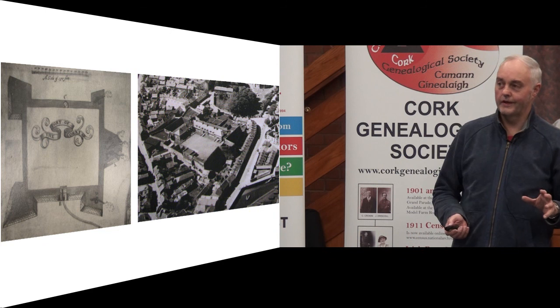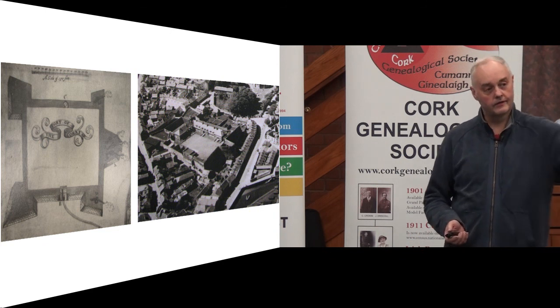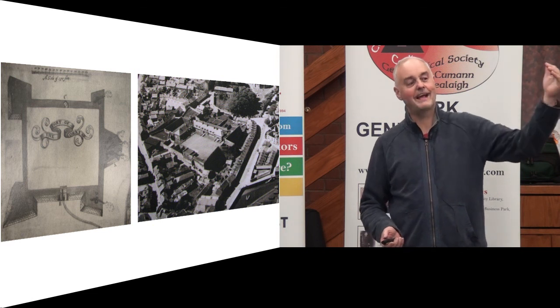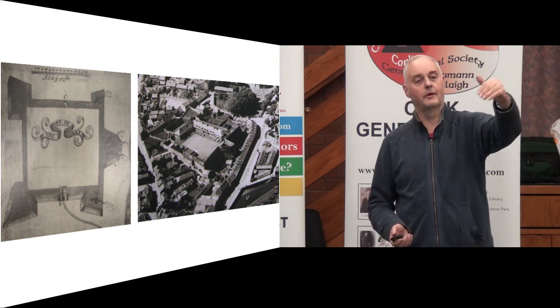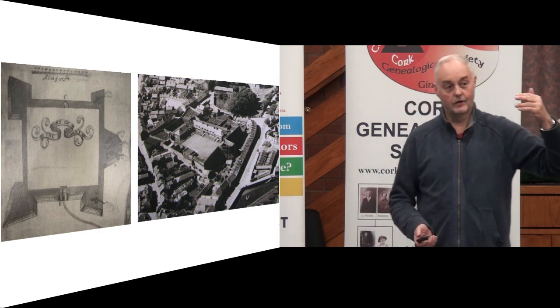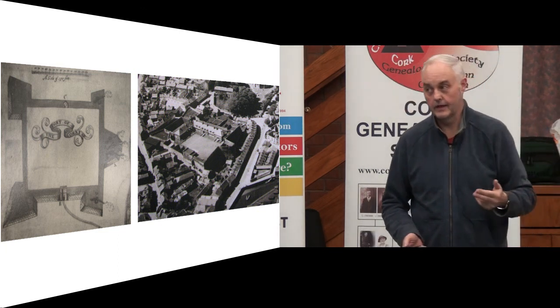But on the southern side, the ground rises up behind it. So it's kind of easier to attack from the southern side. It's kind of dominated by the higher ground behind it. So in that sense, it's more of an offensive than a defensive fort.